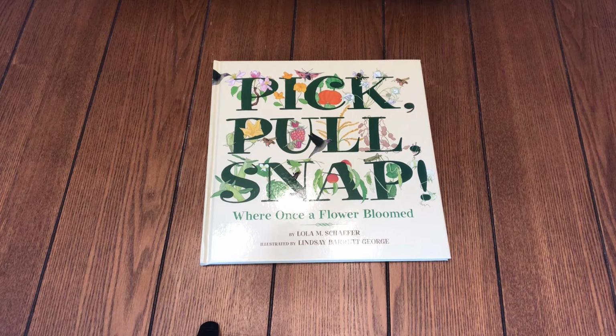Today we're going to read a story called Pick, Pull, Snap, Where Once a Flower Bloomed, by Lola Schaefer, illustrated by Lindsay Barrett George. Our story today comes from our Healthy Schools, Healthy Communities curriculum developed by the Michigan Fitness Foundation.